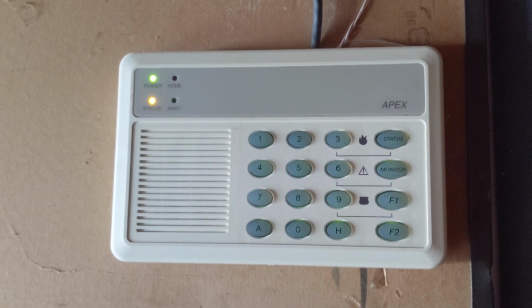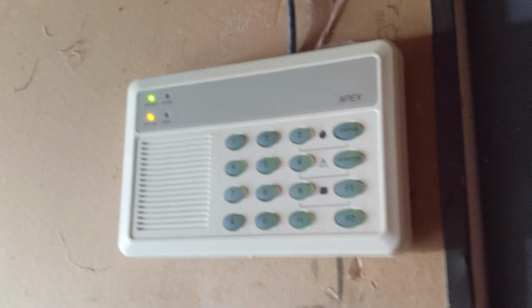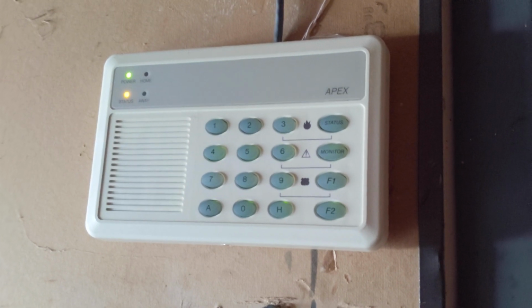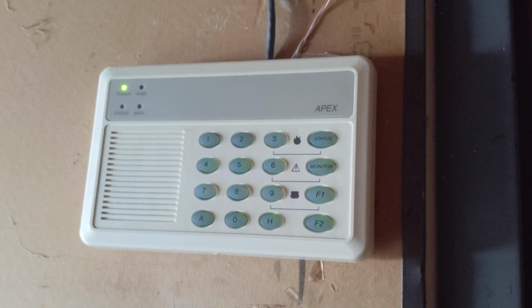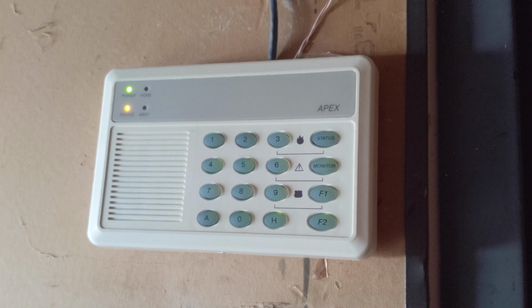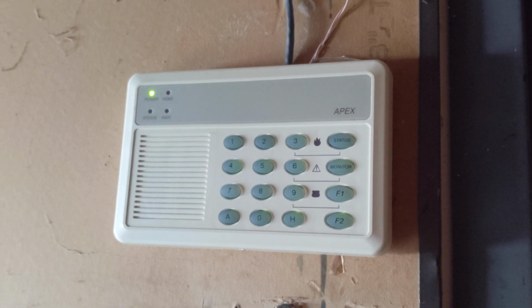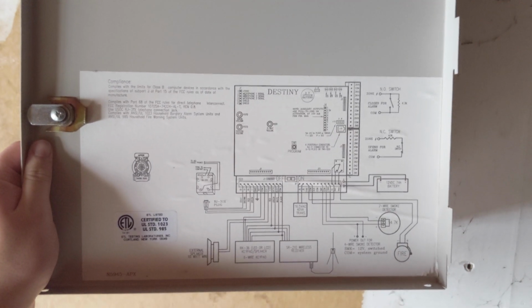Now, I don't have any smoke detectors or heat detectors connected to this system. I do have a heat detector in here for the monitored system that's in the house. But for this, I will just set off the panic buttons to show the noise that it makes. Remain calm. Leave immediately. Control is disarmed.